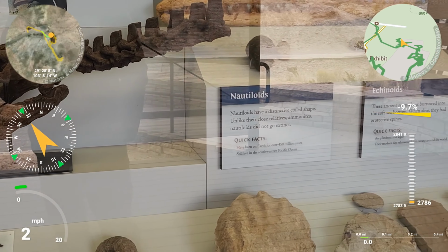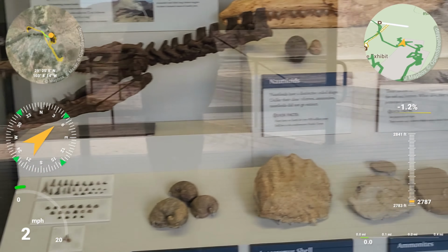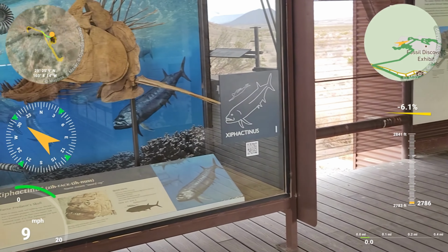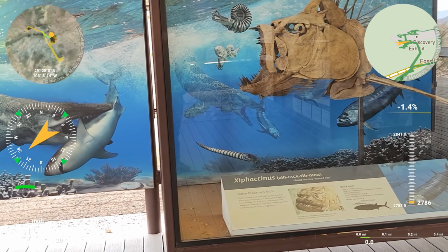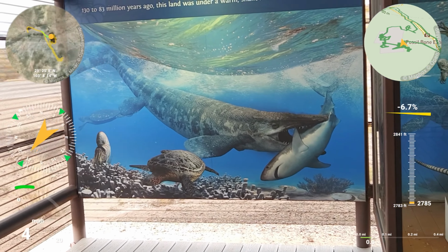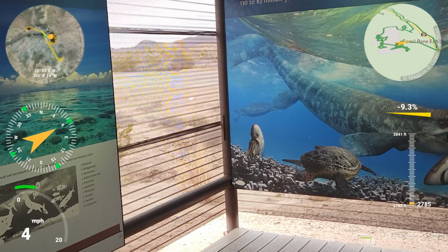It's actually quite easy to get to. The Fossil Discovery exhibit is located about 8 miles north of Panther Junction. Panther Junction, that's the main hub, isn't it? Park HQ, Visitor Center. Exactly. So it makes the exhibit pretty accessible while you're exploring the park, moving between areas.